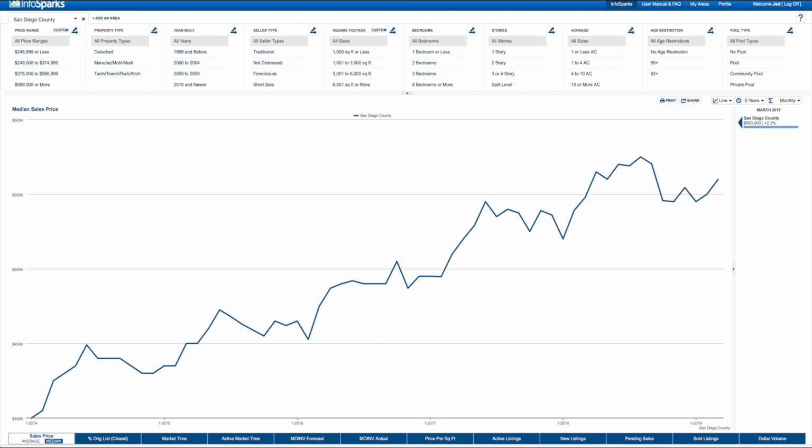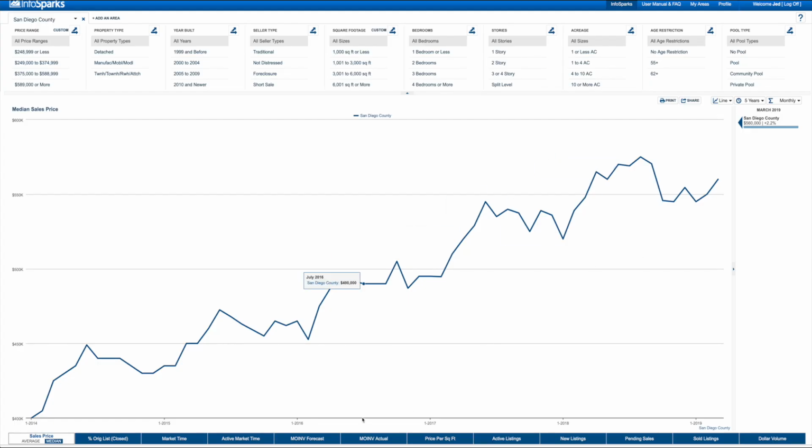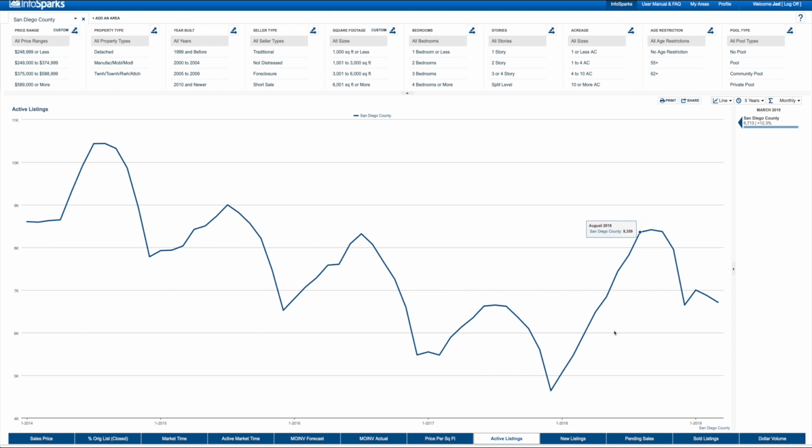Now, as far as why the market might be shifting, let's go back real quick. Remember, we talked in our videos in the last few months, going back several months, about this rapid inventory buildup. We were just escalating inventory every single month. It was just climbing up. I think part of the reason was that the anticipation for interest rates was to continue to rise into the next year, into 2019. And that, of course, creates some pessimism amongst buyers and also reduces affordability.